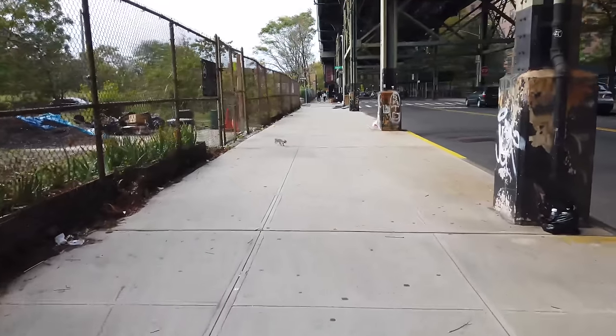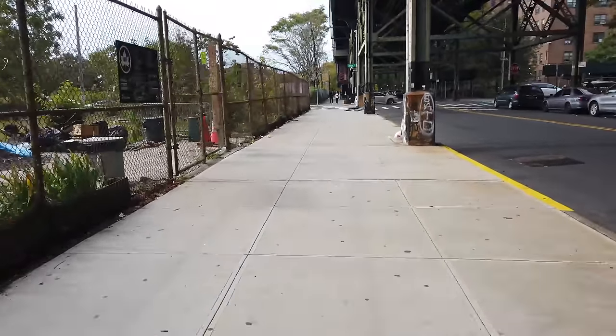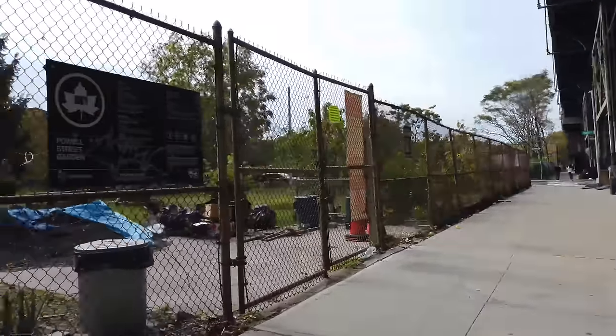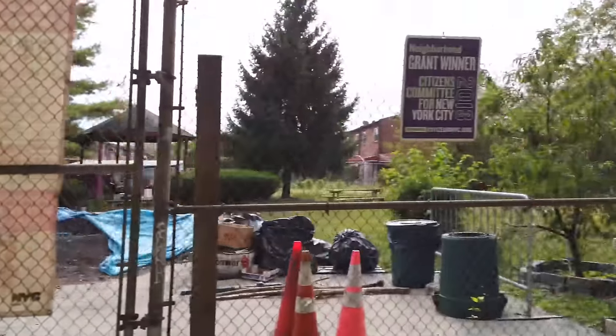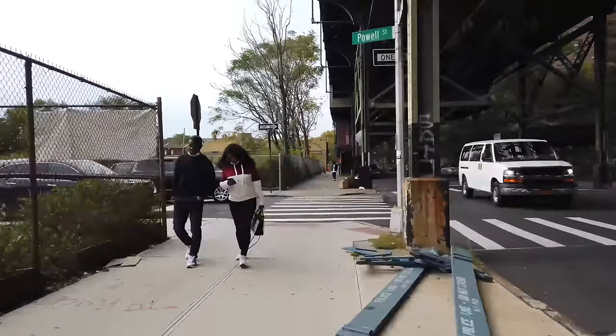It's kind of amazing. Hey, squirrel! Yeah, I'm not into chasing squirrels. That could be a nice park if they would do better.